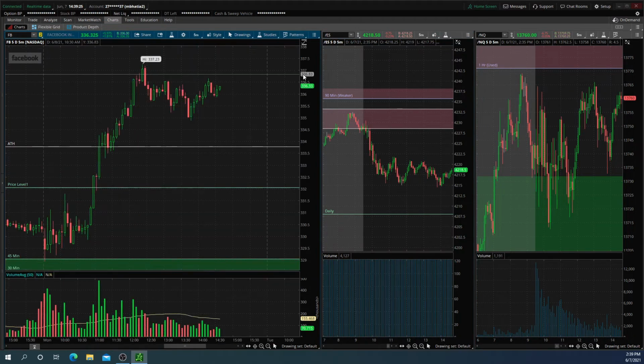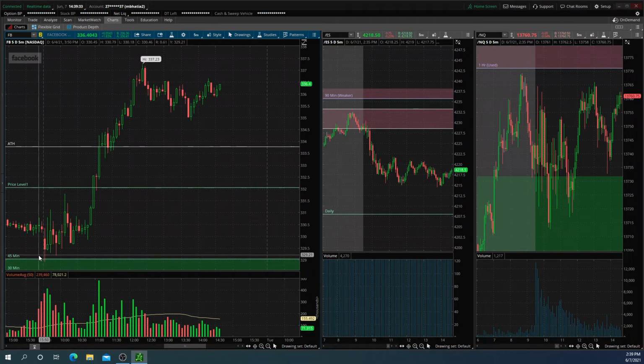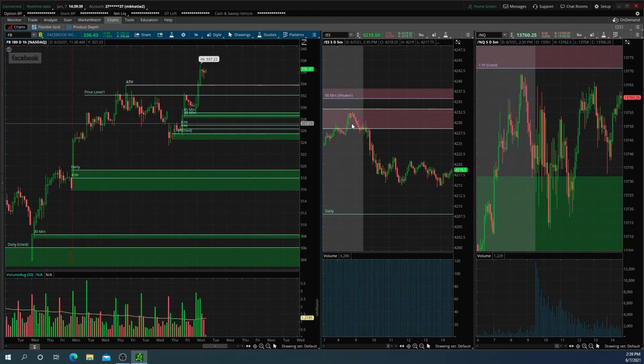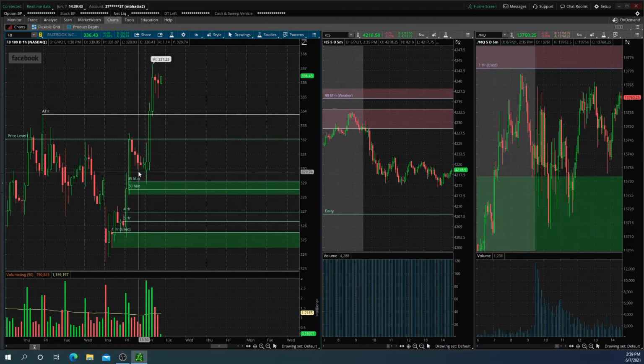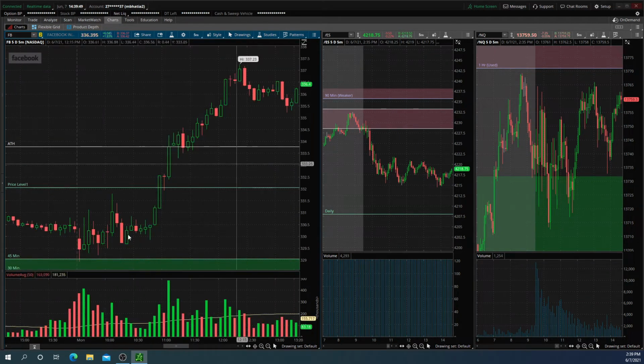But one thing I do want to point out is the fact that Facebook originally bounced from 45-minute demand. This was a valid play if you got long in 45-minute demand. Remember, as I talked about, demand is going to work best in uptrends. So we're consistently making higher lows. It's valid to play a demand, and demand's going to be higher probability because we are in an uptrend. So this play was definitely valid.